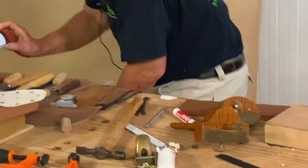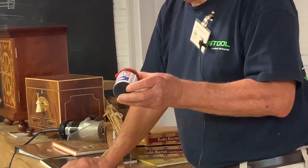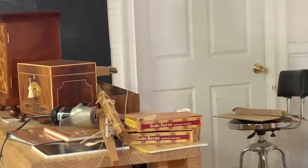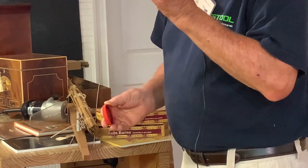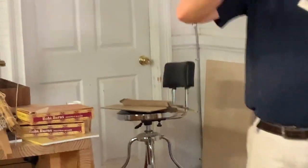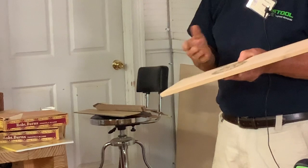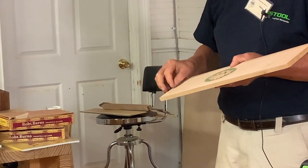This is Timber Mate. Ever seen that? You can get it in all kinds of colors. Ebony is what I use. It's a black paste. Smells not too good, but you can put it on with a little artist palette knife, press it into the back side of your inlay before you mount it. It fills up all the gaps with a black line. It looks like somebody inked it on there.